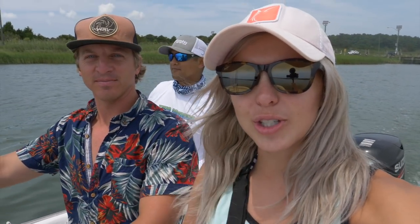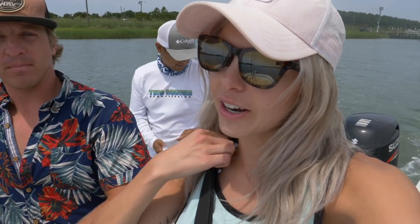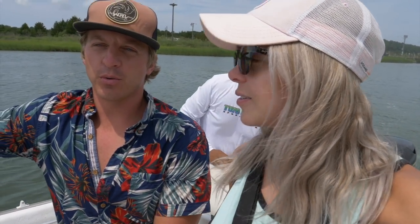You guys, we are going to be trolling for Spanish mackerel today. Hopefully, we are super hungry. We're trying to fill our bellies today. So hopefully, we're going to be filling our live well here. Just an hour or two getting out here. Hopefully, we'll be getting on them. And then we're also going to be doing what else, Jeff? Who knows what we're going to get into today?